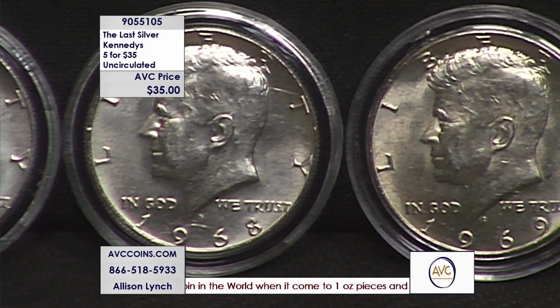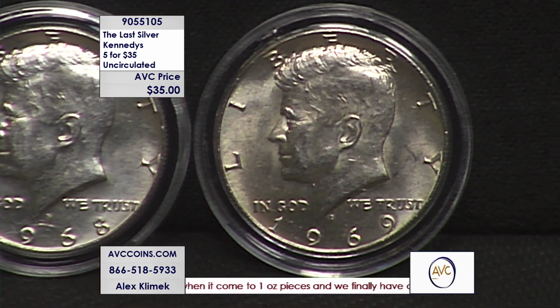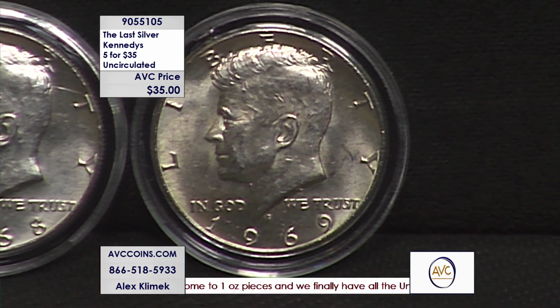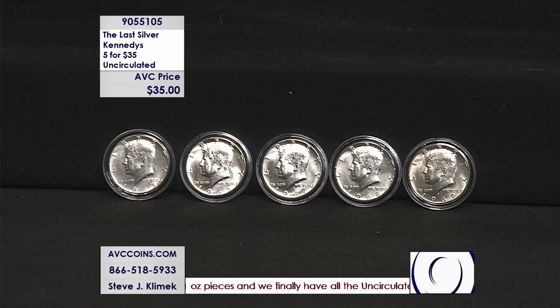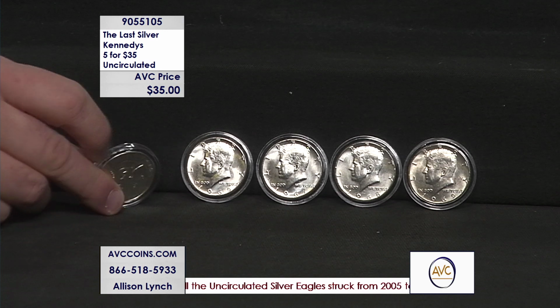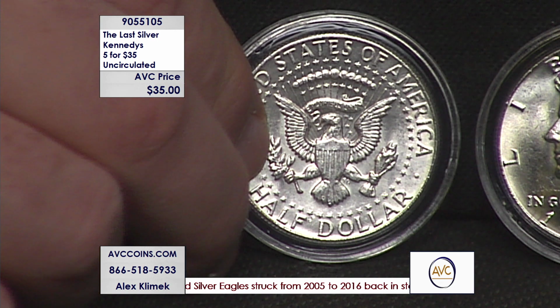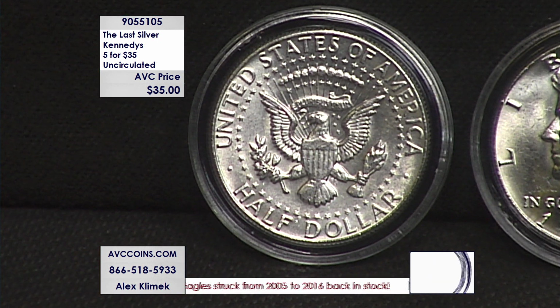The competition would have that over $500. We're at $1.40 for a roll. Now, they will be encapsulated, as you see here on your screen. That way you can turn them sideways. They're going to stay uncirculated. You can see no sandwich. This is silver. See right there? No sandwich. So let's talk about the Kennedy half dollar for a second, right?